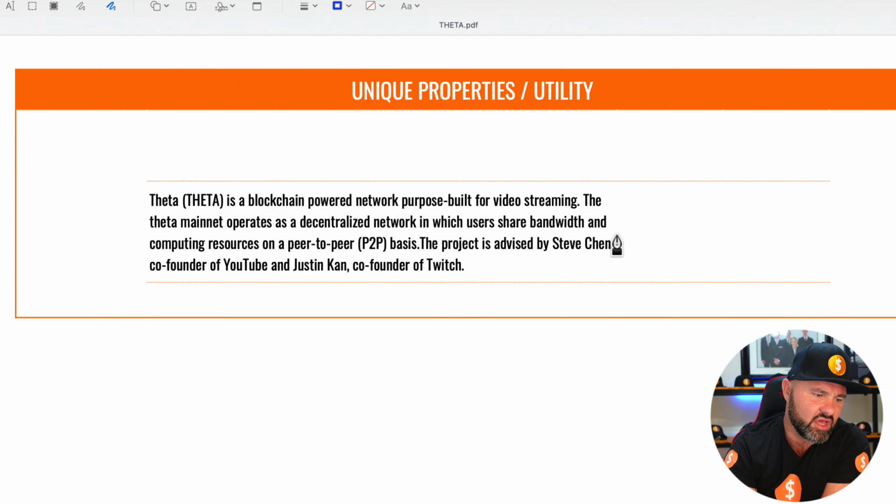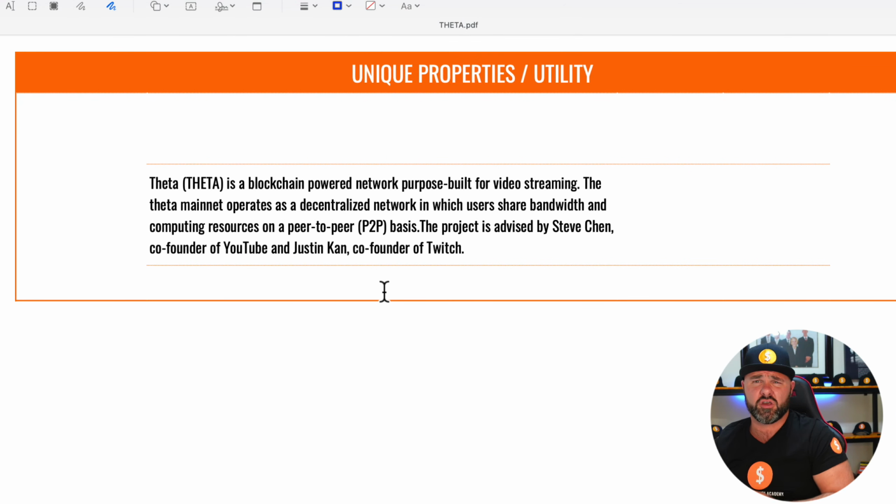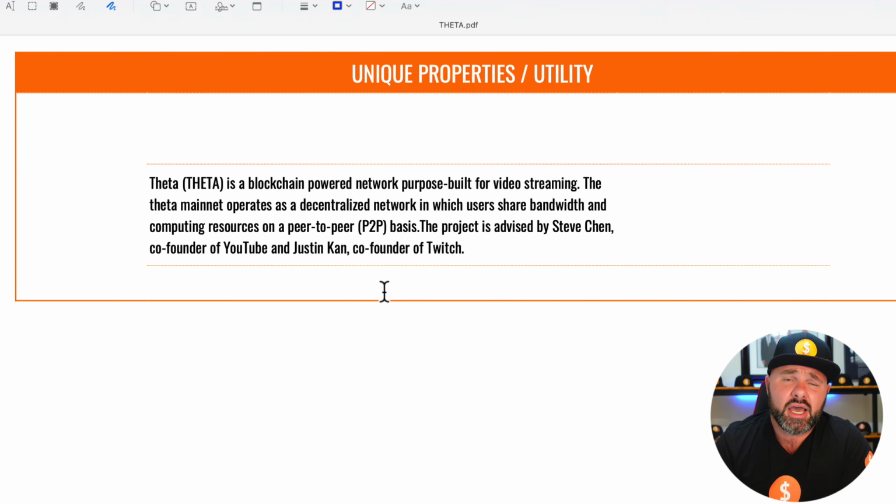Now, this project is obviously advised by Steve Chen, who's the co-founder of YouTube, and Justin Kan, who is the founder of Twitch. So I think two very big video heavyweights in there that definitely lend a lot of credibility to the project. Also, I like the fact that they're figuring out how to use unused computer resources. So essentially, if you are a streaming service and you have additional bandwidth, this peer-to-peer system will basically allow the system to share some of your bandwidth and give everybody a better experience. And in return for that, people basically doing that earn Theta tokens.